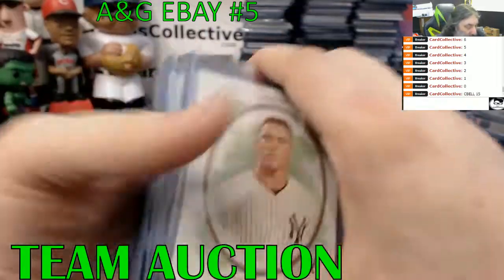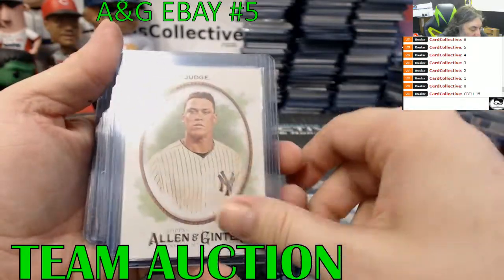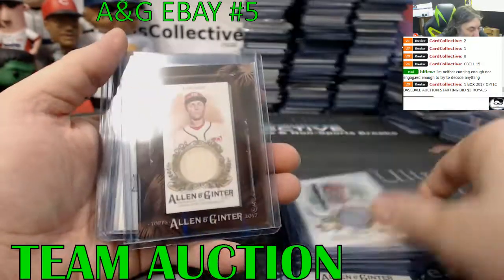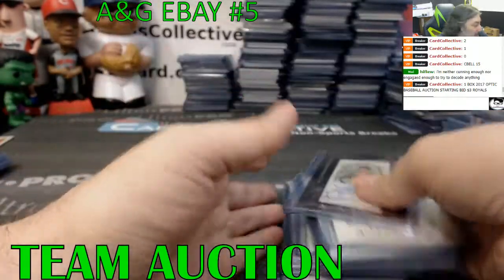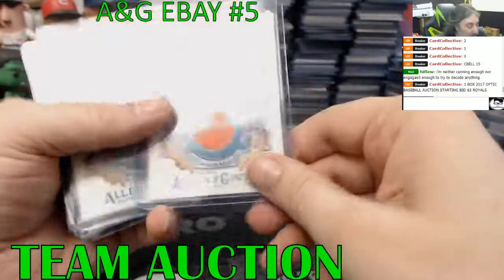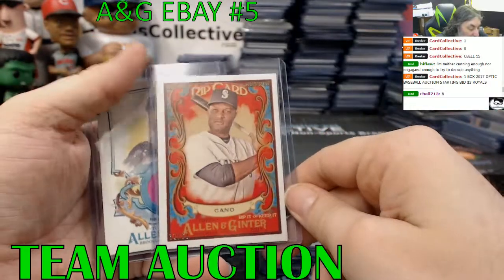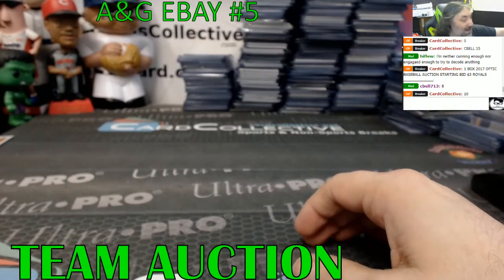We have a Judge base, Hamels Relic, Ian Happ Auto, Tigers Relic, Judge Base, Verlander Relic, Altuve Relic, Tiger, man, Tiger Relics in this are crazy. Votto, Turner Relic, D-backs, Yankees, non-sport auto, or non-team, non-baseball auto. Oreos, non-sport, Braves, Mets, Cardinals, RIP for the Seattle Mariners, and Hot Pink. All right, that was picker team number 5. We're going to move on to 6.